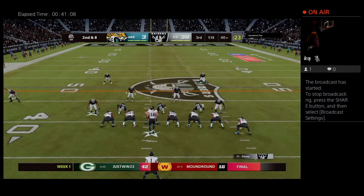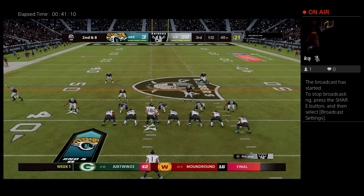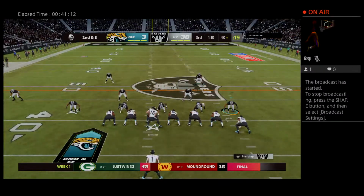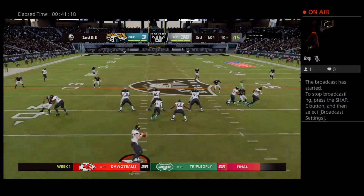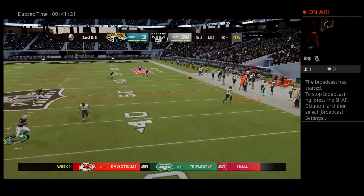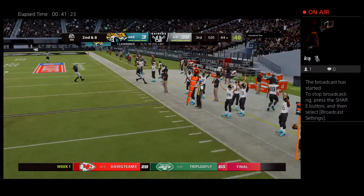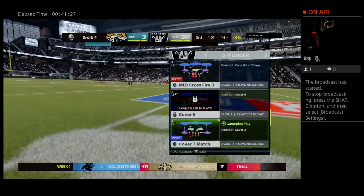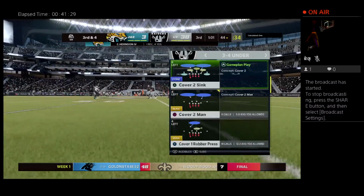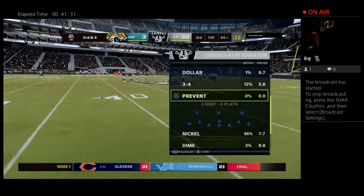Second down and 8. Off the play fake, here's Lawrence. Out right here to Herndon. And he'll be out of bounds up near the 45 at the 44. 4 yards on the completion, and it sets up a 3rd down.